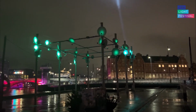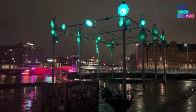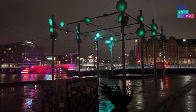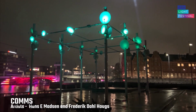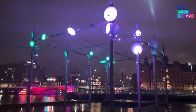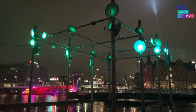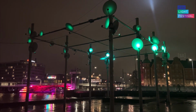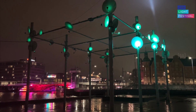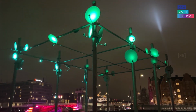This is interesting. And I think this one is called comms. We humans are surrounded by signals constantly streaming past us and through our bodies. The word comms illustrates the invisible stream of signals using iconic satellite dishes, which make us aware that we are subjected to a constant barrage of radiation on a daily basis.